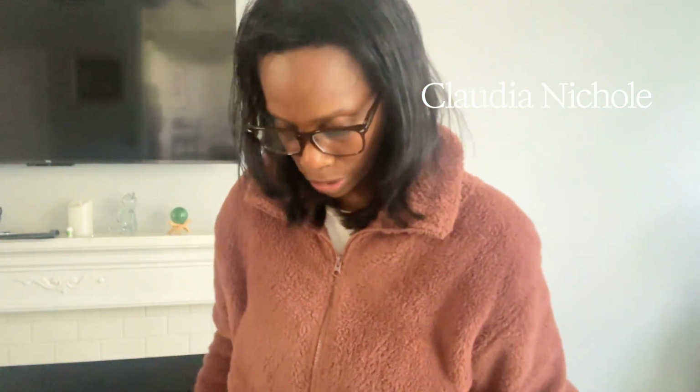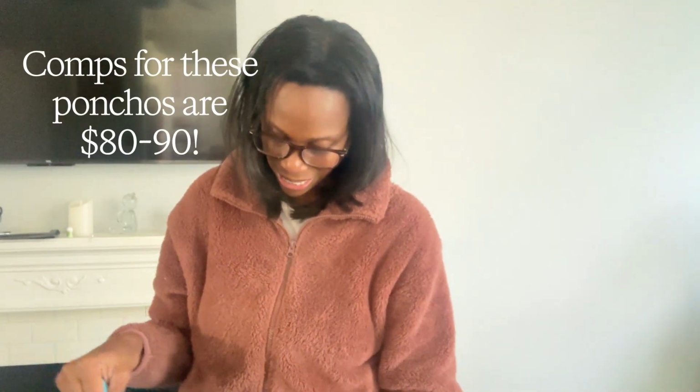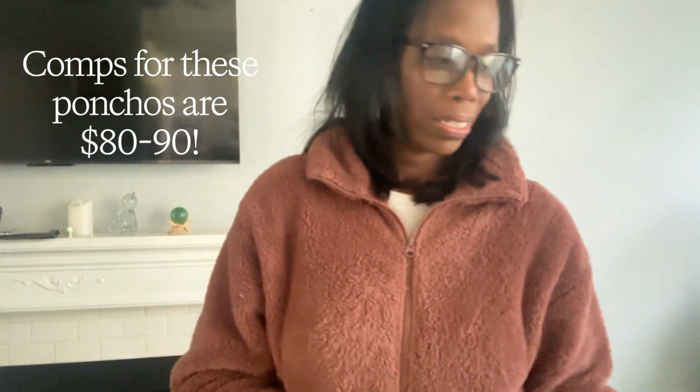Looks to be intact. I'm not seeing any holes as of yet. That one might be, it's definitely got some wear on it. Gosh, looks like it got pulled a little bit there. So I'm not going to be able to sell this for very much. Because of the pull there, but I will try and sell this for a little bit just to try and make some of my money back.